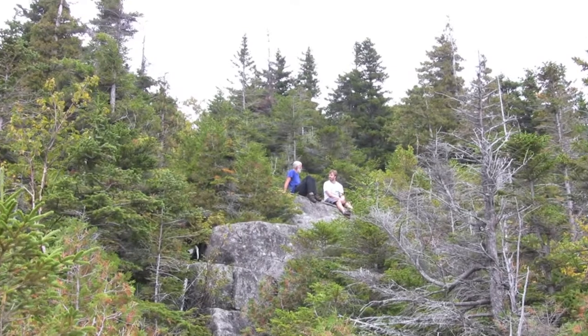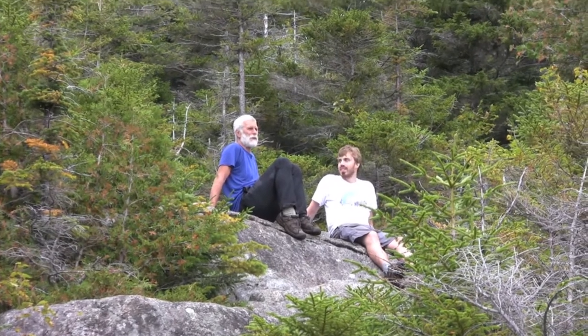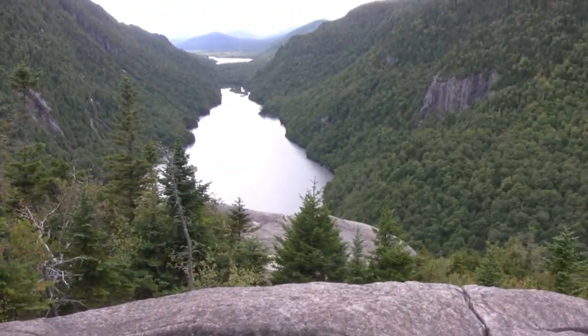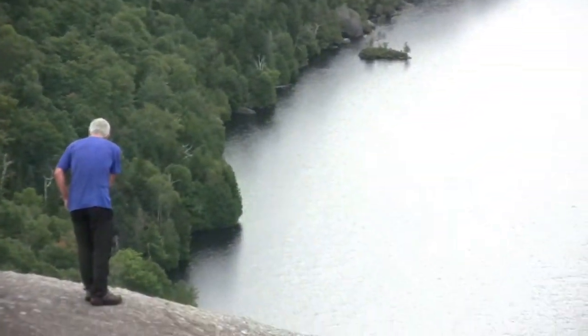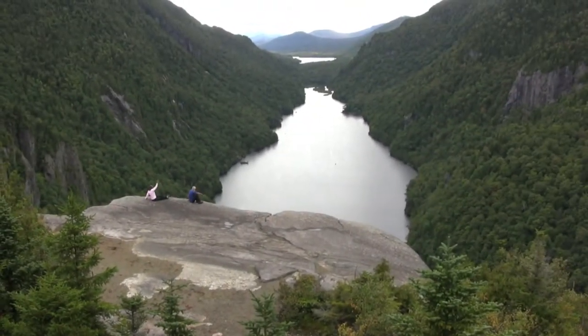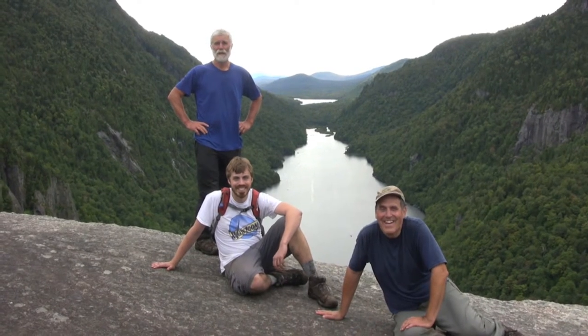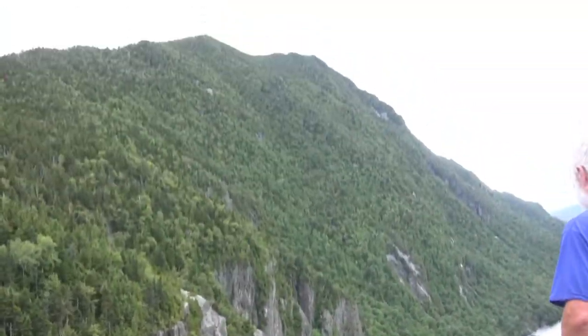And here are Ferd and Nate relaxing on the top of Fishhawk Cliffs. So this is beautiful here. We can see some trees turning too, just here and there. Pile of rocks. Right up to Colvin.